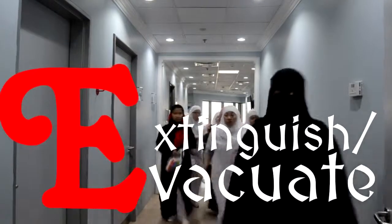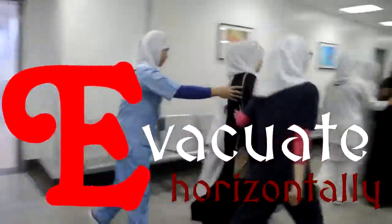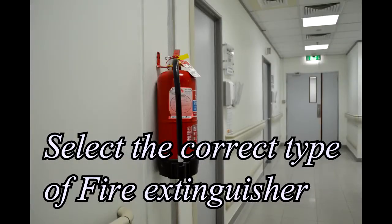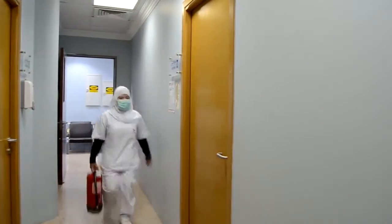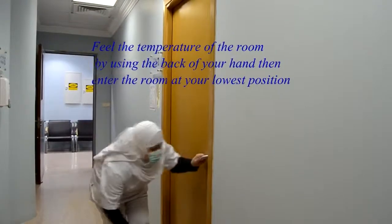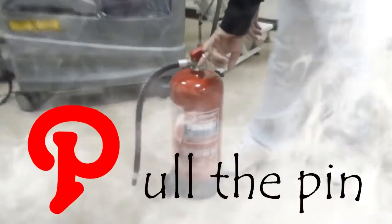Extinguish or evacuate. Use a horizontal evacuation if the fire, smoke, or damage is confined to one fire zone. Extinguish the fire if possible. Make sure to select the correct type of fire extinguisher. Feel the temperature of the room by using the back of your hand and enter the room at your lowest position. When using the fire extinguisher, use the acronym PASS.